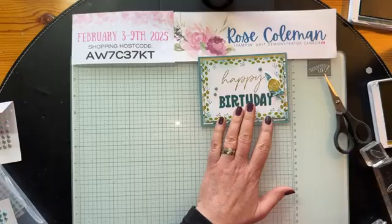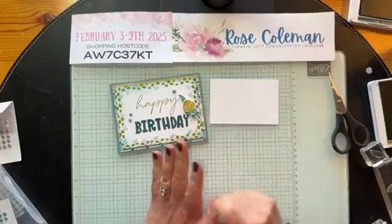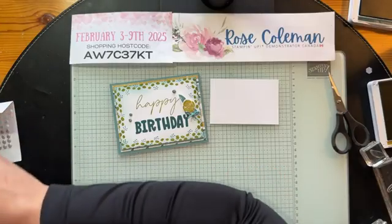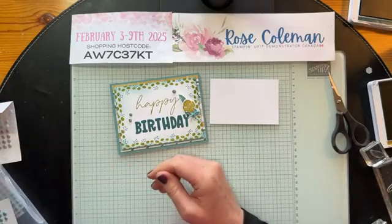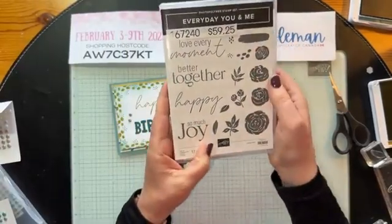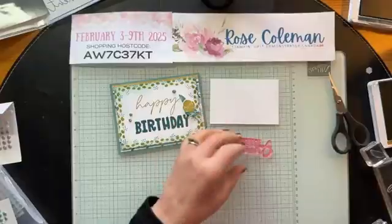Okay, so for the inside, we can bring in our piece of cardstock, and you can use a bigger one if you want. The greetings in this set. So we're saying happy birthday. What about if we bring in love every moment? It's your birthday. You got to love every moment, right? Have a blast on your birthday.